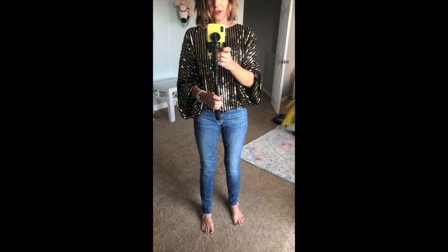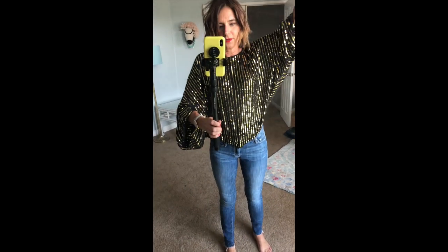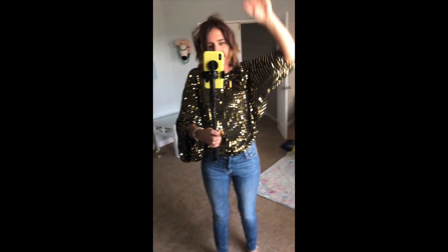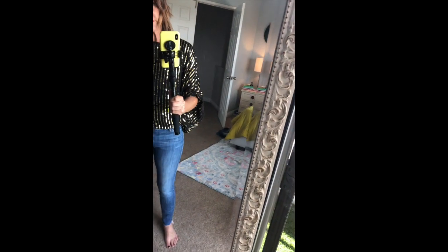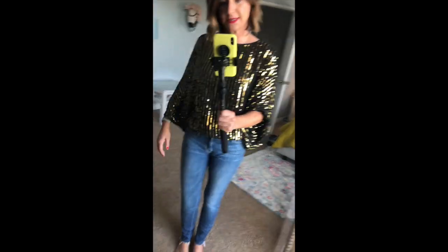All right, next. Okay, this is the Rachel Zoe shirt. It's super cute. It's a little short-waisted, so I guess I'd have to wear higher-waisted pants with it. I like that it's so sparkly. Oh, that's not the right place. I like that it's sparkly.